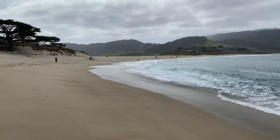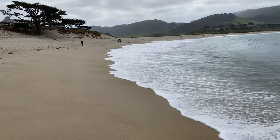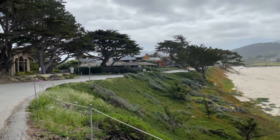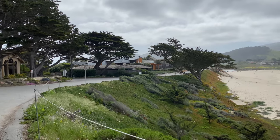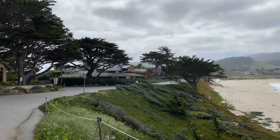Take a stroll along the beach to the main parking area for some stunning views. Wow, pretty awesome. Another way to get back to the main parking lot is to take a walk around the neighborhood. It is 100% safe and crime free.